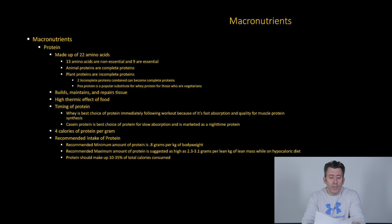And then speaking of timing of protein, there are different times of the day that you want to have protein that absorbs quickly and protein that absorbs slowly. Right immediately after a workout, you want very fast absorption of your protein. The best choice of protein to have immediately after a workout, or even during your workout, would be whey protein. Casein protein is the exact opposite. That would be best consumed at nighttime, a couple hours before going to bed, because casein protein takes much longer to absorb. So while you're sleeping, you're continuing to use your protein to repair your muscles.